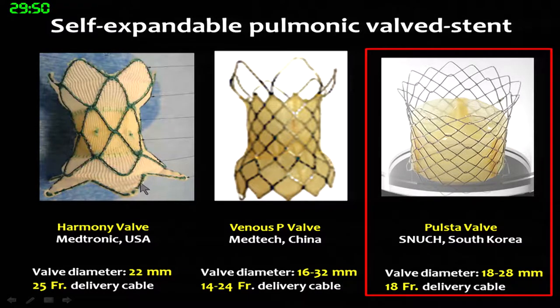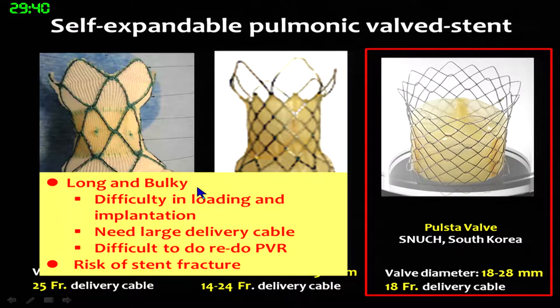One is the Harmony valve from Medtronic, USA, and the other one is the Venus valve, already presented by Worakan. These two valves seem to be long and bulky, so sometimes we find loading and implantation in the native RVOT area difficult, and they need a large delivery cable. For example, the Harmony valve needs a 25 French delivery cable, and we need to do little PVR afterwards. So this bulky structure is an obstacle to doing little PVR, maybe in the near future.